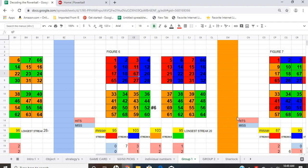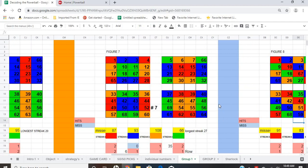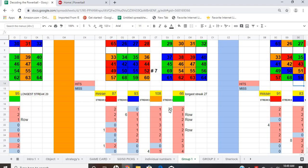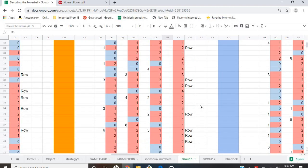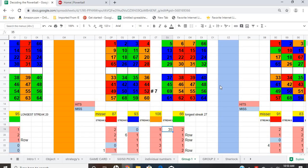So moving on, my next prediction is option card number 7, no green numbers. The reason why I'm picking this is because this has hit 35 drawings in a row. Now this is a new record for all 15 option cards. The old record was 33.